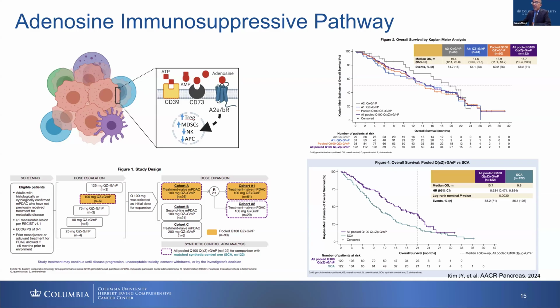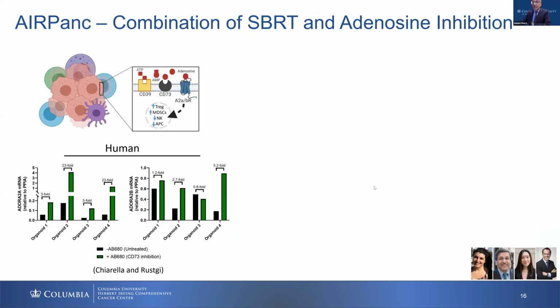We also noticed some preclinical data showing that radiation treatment in a breast cancer model system would enhance CD73. What we predicted was that there is a potential compensatory mechanism where downstream ADORA 2A2B receptors can be upregulated. This was done in collaboration with Anil Rustgi's lab with a talented former postdoc, Dr. Chiarella, in which we took human organoids from pancreas cancer and treated them with the same drug tested in the clinical trial, at that time known as AB680, targeting CD73. In all of those organoids, we saw an increase in the downstream ADORA 2A2B receptors.